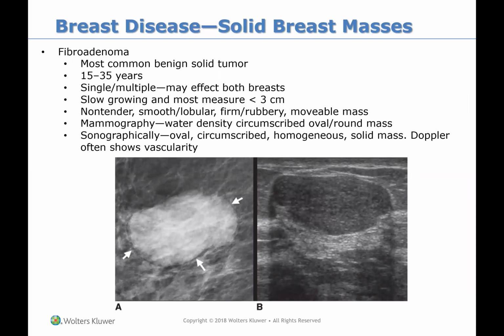The most common solid breast mass is a fibroadenoma, and beyond just seeing a cyst, you're going to see these the most. It does have some benign features we were just talking about. It's wider than tall, it's well circumscribed, and it's the same echogenicity throughout. They're the most common benign solid tumors between 15 and 35 years of age. They can be single or multiple, and they may affect both breasts, but they're slow growing and most measure less than 3 centimeters. They're not really tender.